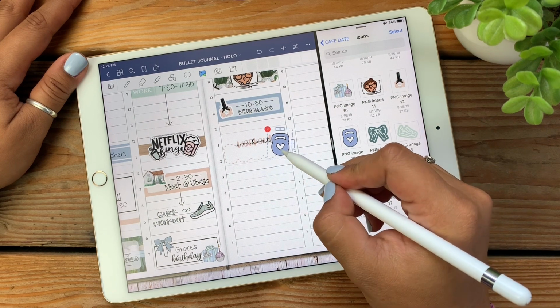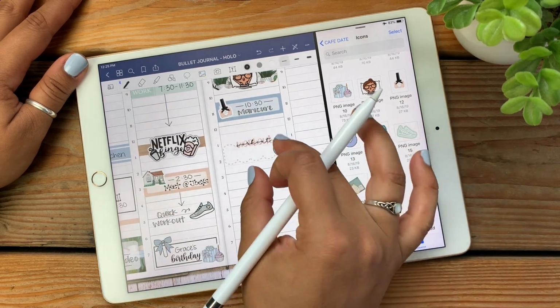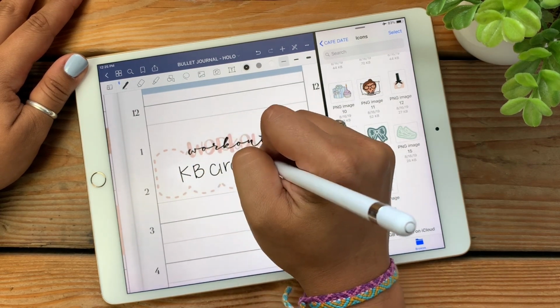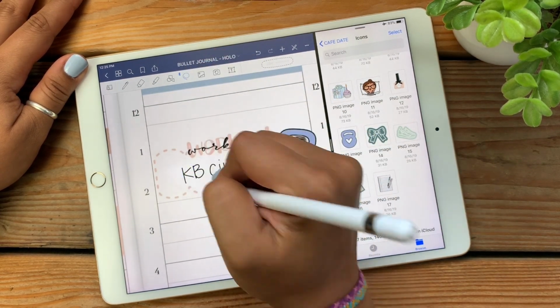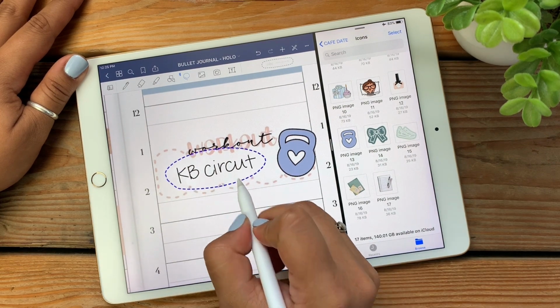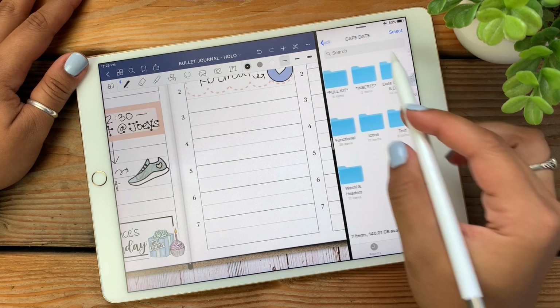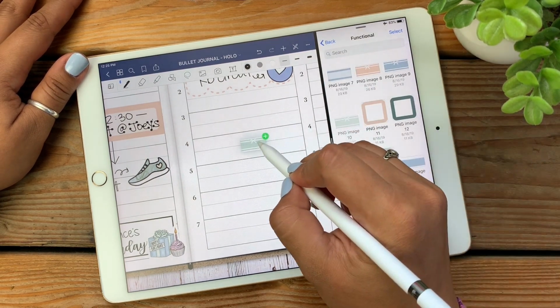Later at around 1 o'clock, I wanted to do a kettlebell workout, so I used a workout box from PlannerPixieCo and a blue kettlebell icon from HT Planning. And then right after I was finished with that, I needed to do some more laundry, so I pulled in a green bow label and this laundry text sticker from HT Planning as well.